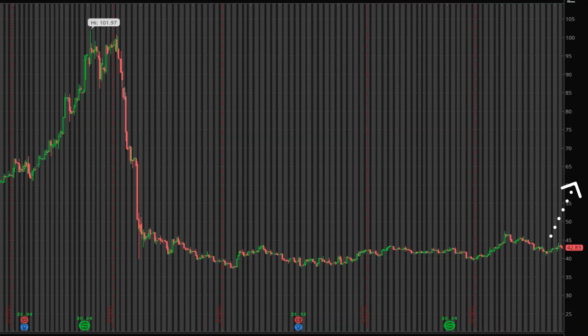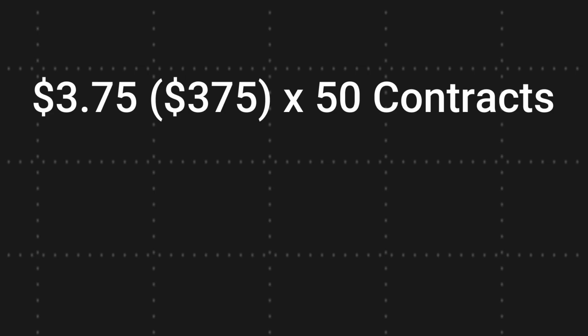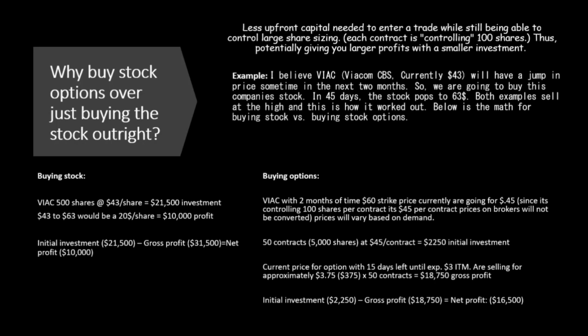At current prices, $3 in the money contracts with 2 weeks time left are going for $375 a contract. We sell all 50 of our contracts and collect $375 per contract for a total gross profit of $18,750, and we subtract the initial investment of $2,250, and our net profit is $16,500. As you can see by our examples, neither example is bad.